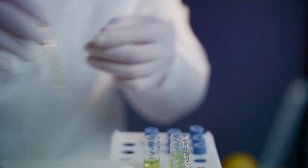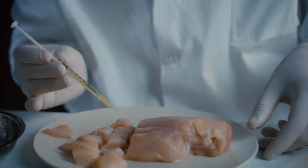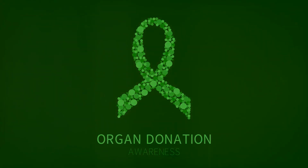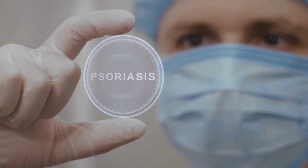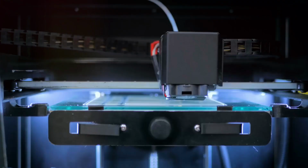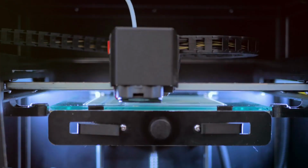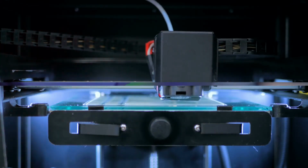The first bioprinted tissues were a stepping stone, a glimpse into a future where bioprinting could become a standard part of medical practice. They were a testament to human ingenuity and a symbol of hope for those in need of organ transplants or suffering from incurable diseases. With this breakthrough, the potential applications of bioprinting began to take shape. As we continue to explore this exciting frontier, who knows what possibilities await us in the world of bioprinting?